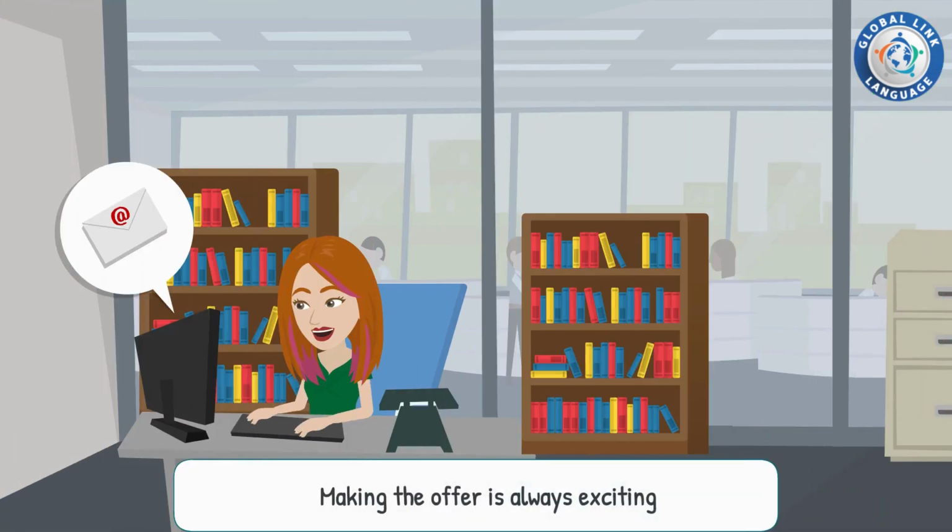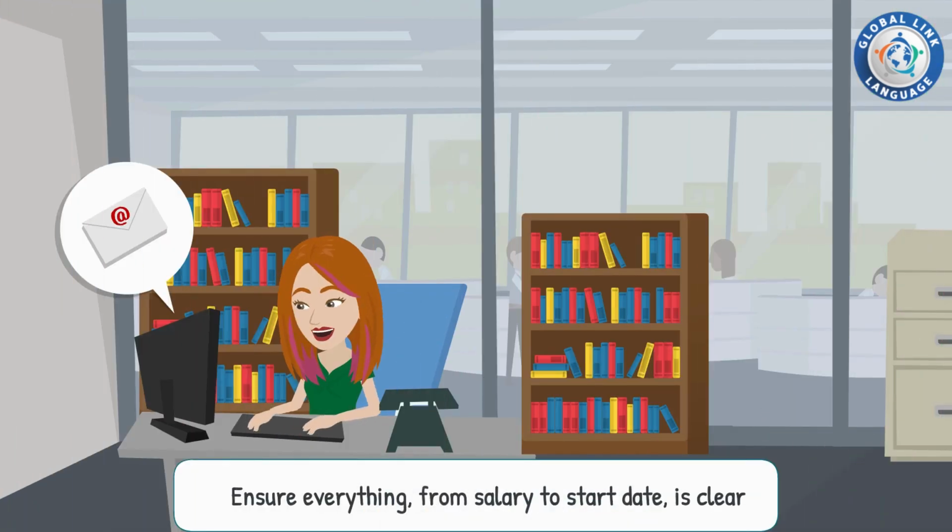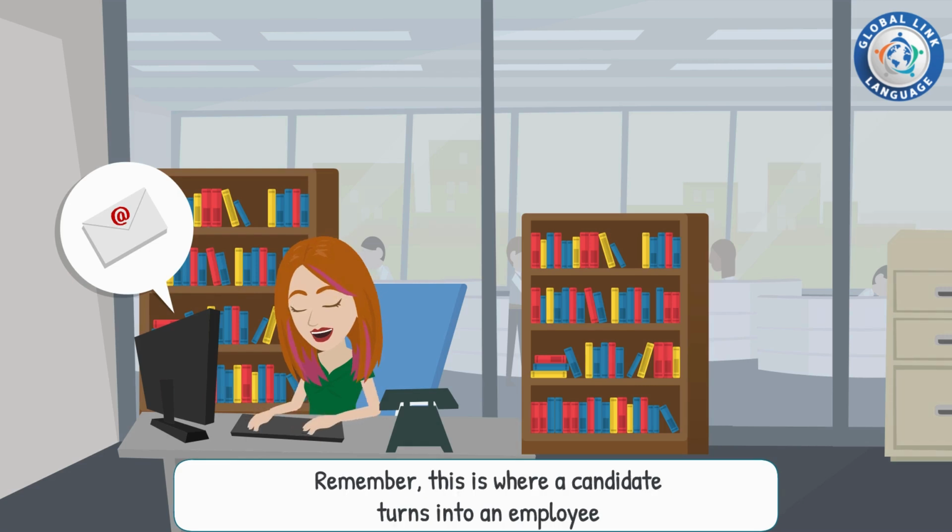Making the offer is always exciting. Ensure everything, from salary to start date, is clear. Remember, this is where a candidate turns into an employee.